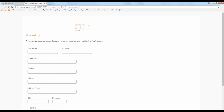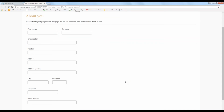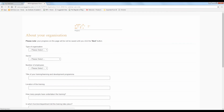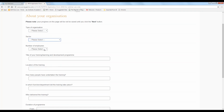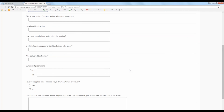Yes, thank you, Michael. First of all, I'd like to start off by saying the first part of the application really is all about you telling us about you. And then the second part, which is also a sort of intro, is about your organization. So this is where you tell us who you are, what sector you operate in, how many people have taken the learning, and also give us a bit more detail about your organization.